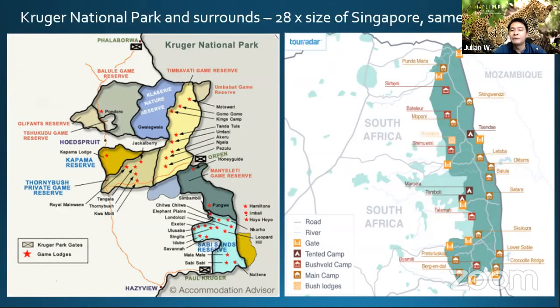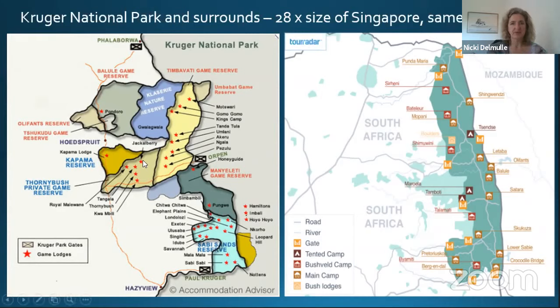Okay, yeah. So if you are doing that on the private game reserves, it's actually easier than on Kruger Park itself. So naturally, Nikki, I'm sure that the prices between the two are different, right? It won't be the same. Absolutely. Most definitely the pricing is very different, but I'm going to give you an indication just moving on from here.